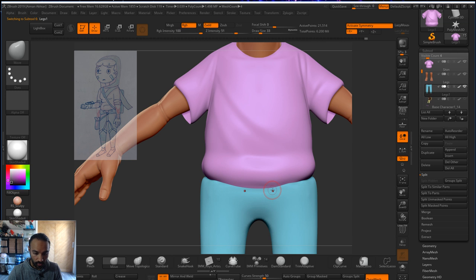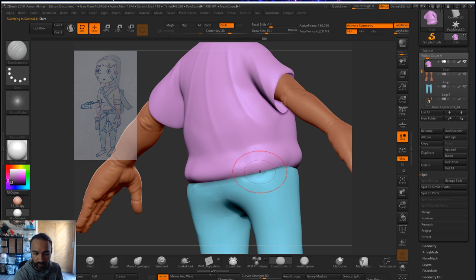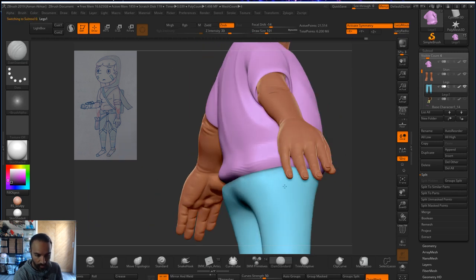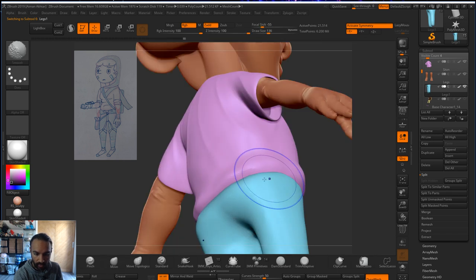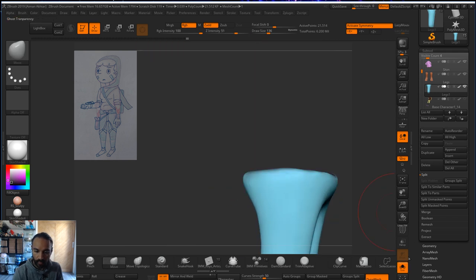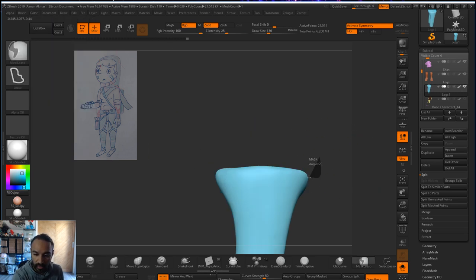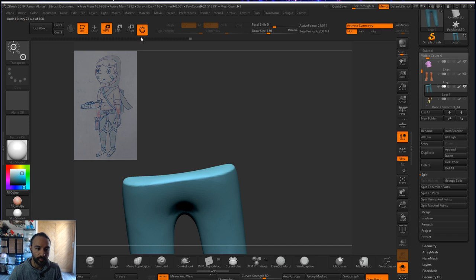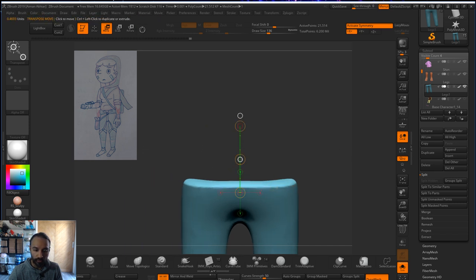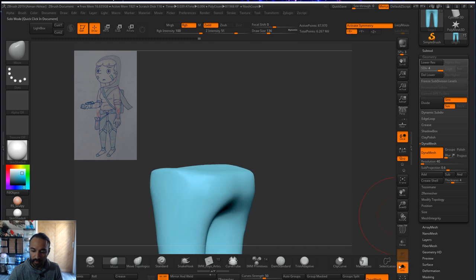Next thing, I'm going to come over to here with Dam Standard, make sure this is cut and looping into the pants. Just butt out a bit. Evenly. I want to make sure that the pants are going a bit higher than they need to, just in case. So I'll switch to my move tool, transpose. Let's move them up. Dynamesh again, divide again. There we go.